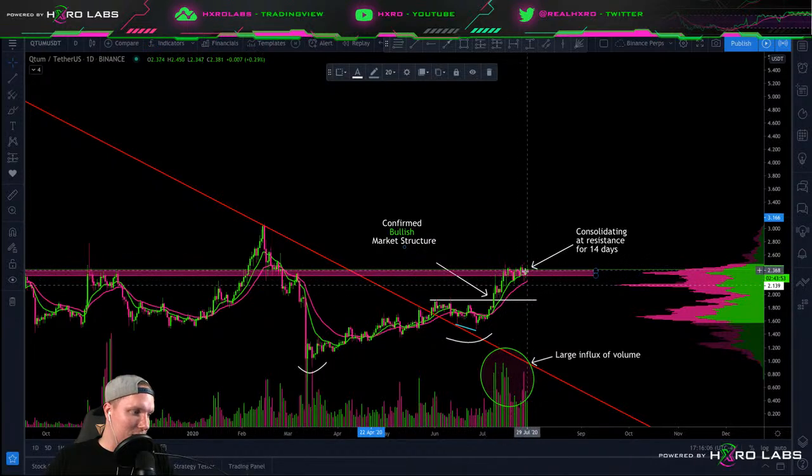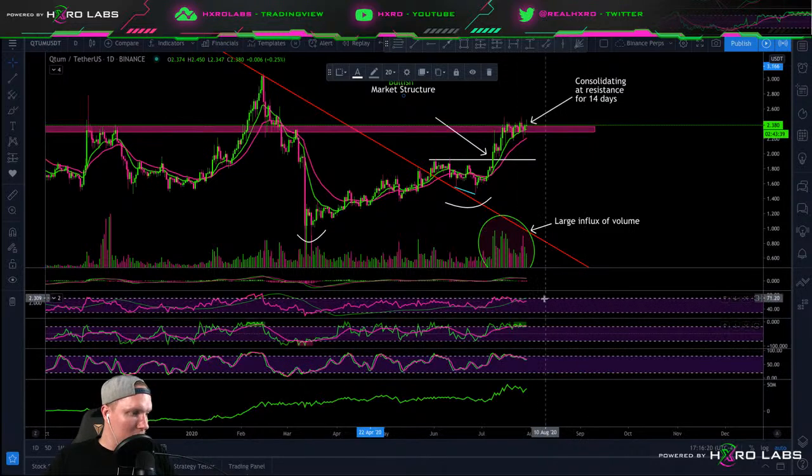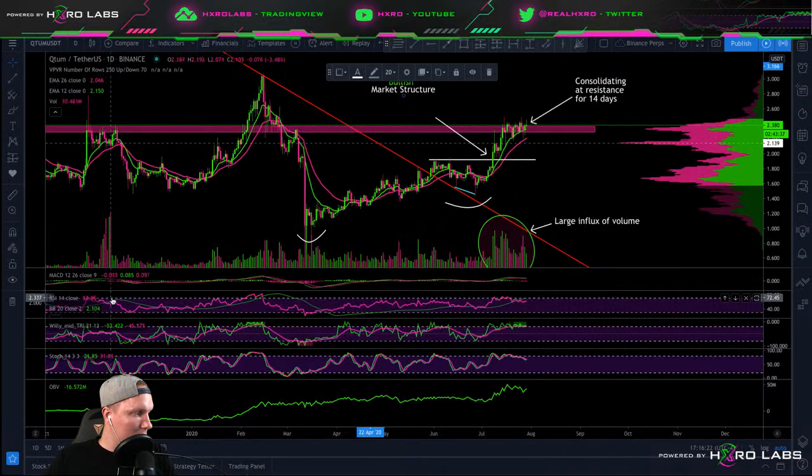Hasn't lost really any USD value, so it's staying on par with Bitcoin. Well, I shouldn't say that. Bitcoin's moving up, but it's not losing value versus USD, okay? So we get the bullish market structure breakout. We had some divergence here. Get rid of these again.